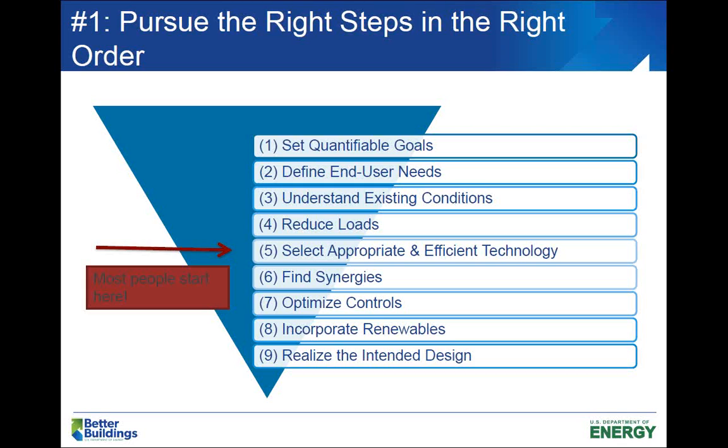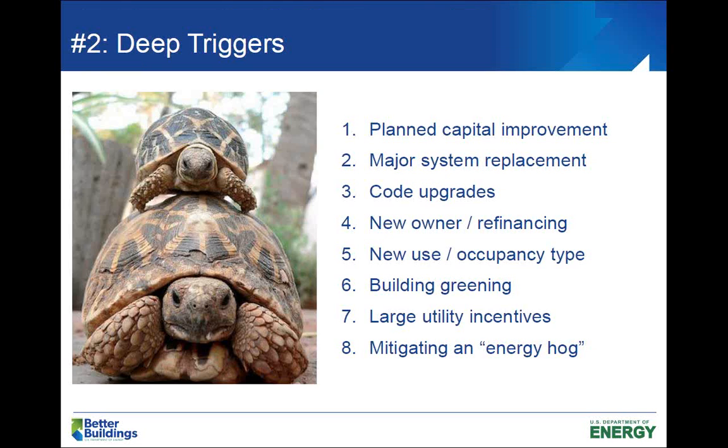But in this list of steps, step 4, reducing loads, is perhaps the most important step. And even if a building isn't ready for a deep retrofit tomorrow, this is a step that needs to happen if you're considering a deep energy retrofit, leading up to that more comprehensive intervention. Next slide.